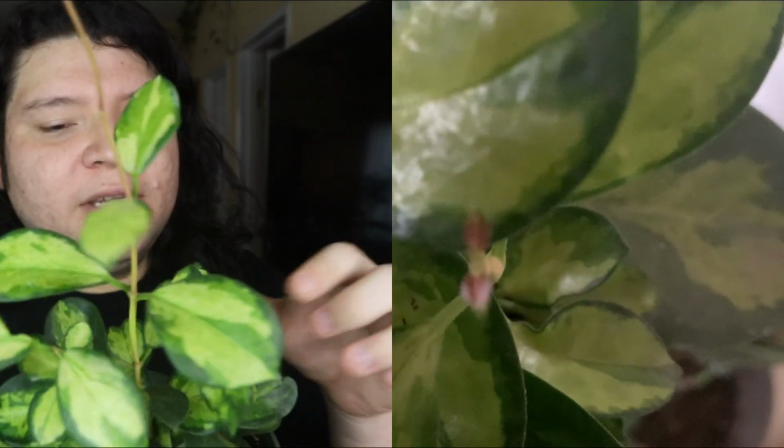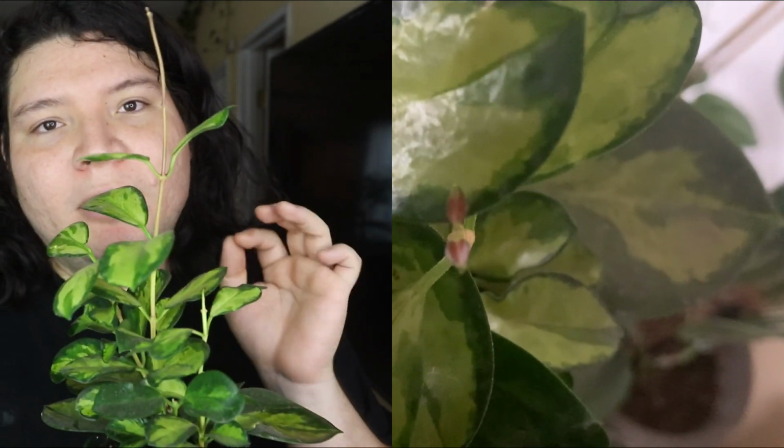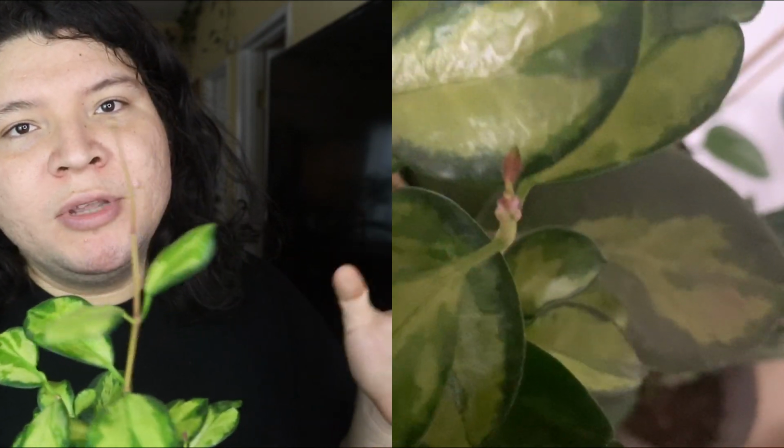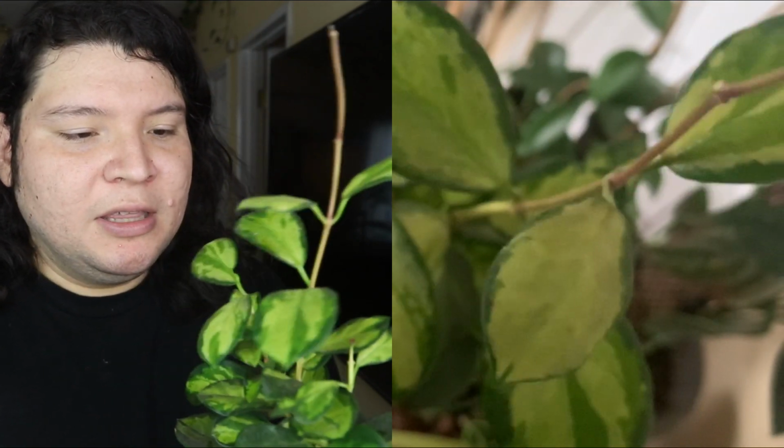I'm gonna do a close-up so you guys can see right here. Also, a closer look at these leaves that are just popping out. They're a little bit pink, but as they mature and grow in size, they get darker and pinker. And then as they grow more, they start losing the pink pigmentation and start just turning yellow. But absolutely, this Hoya is wonderful for me, and it has a nice tendril right here.